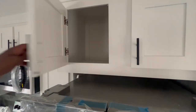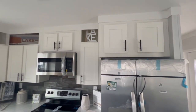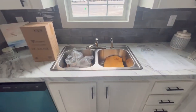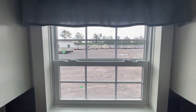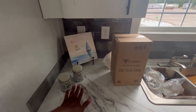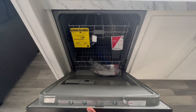Got plenty of cabinet space up here. There's a lot of cabinet space for a one bedroom single wide house. Of course, you got space up there for your decorations and your decor. Of course, there's your kitchen sink. You can look out the window while you're doing the dishes. Look at this little window. More additional cabinet space. You have countertop space. And of course, your dishwasher. There you go.